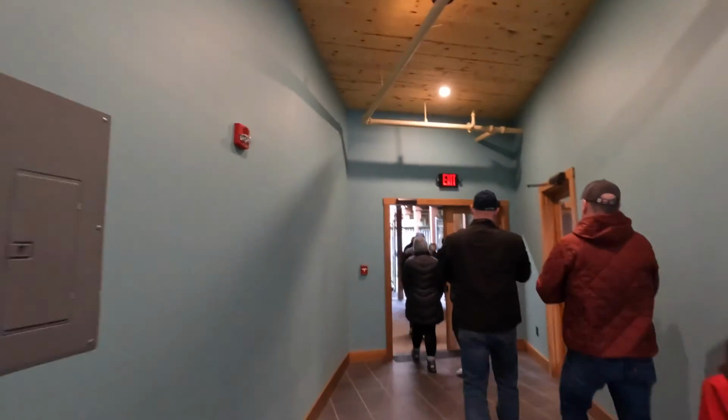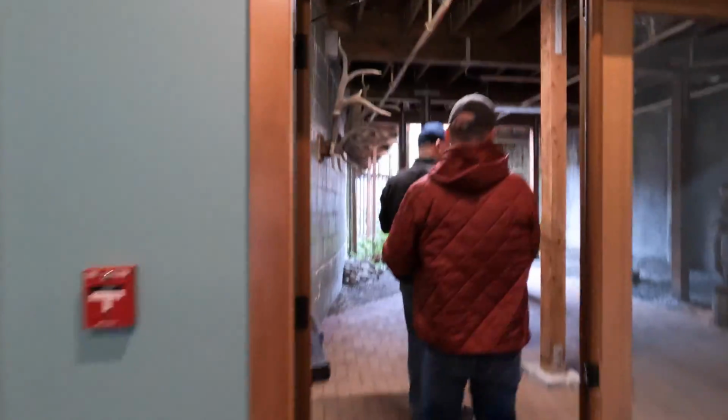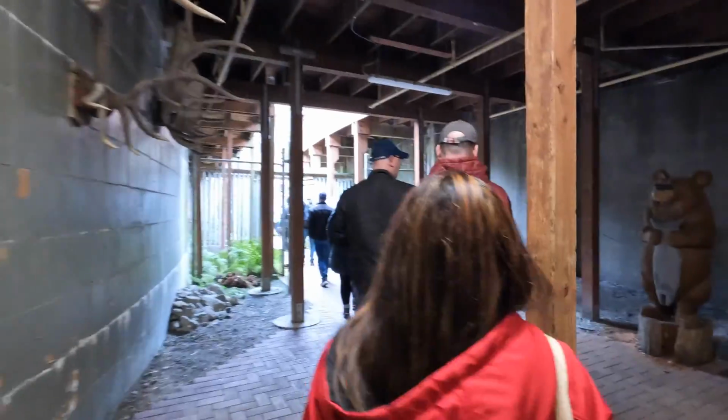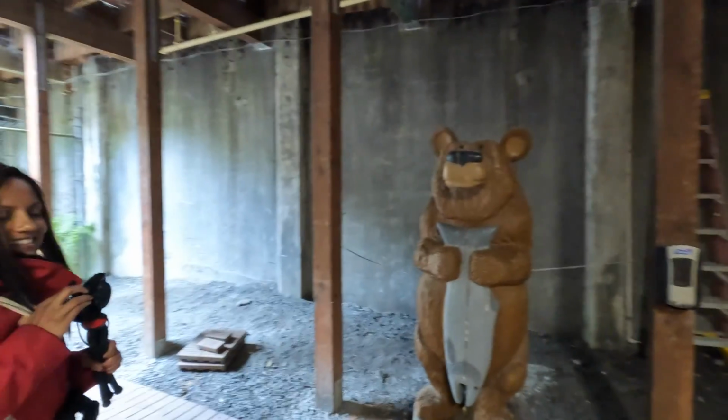Welcome to the Fortress of the Bear. Stop number 2 here in Sitka. Oh, look at this guy. This guy's cool. He deserves a picture.